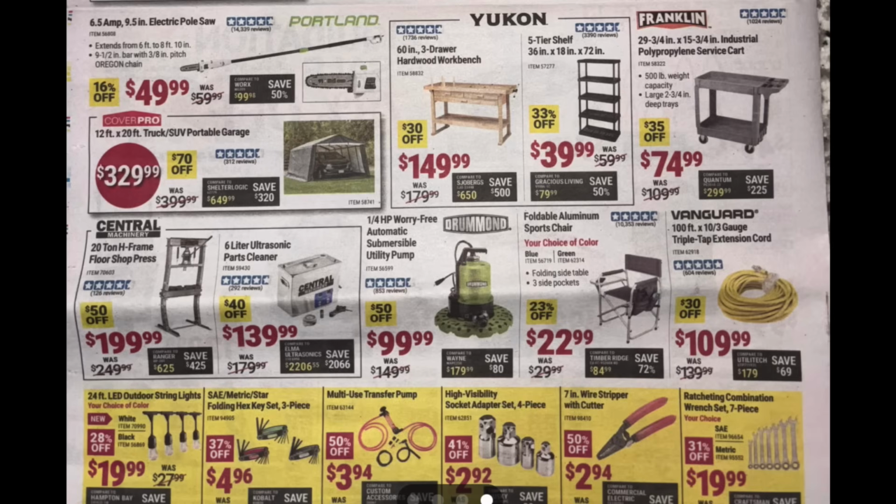24-foot LED outdoor string lights. I got 3 sets of these in my backyard. Really nice, affordable lighting for your backyard at night. Got the folding hex key set. Got these two, not too bad, for $5. Multi-use transfer pump for $4. We got the socket adapter set, 4-piece. That one's coming in at under $3. The 7-inch wire stripper with cutter for under $3.